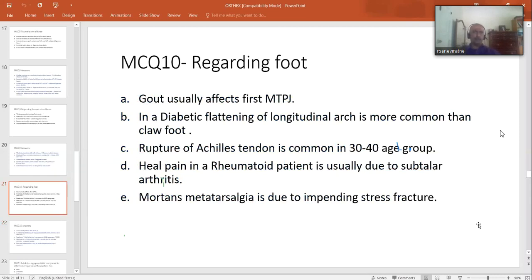So going to the foot, anybody please answer. Gout usually affects the first metatarsophalangeal joint. True. So what is the other differential? If you see a red inflamed metatarsophalangeal joint, what other common differential comes to your mind? Bunion. A bunion is an inflamed bursa attached on that surface in that area, which is associated with hallux valgus deformity of rheumatoid arthritis. So that also can be inflamed, and it also looks red and swollen, just like a gouty joint.